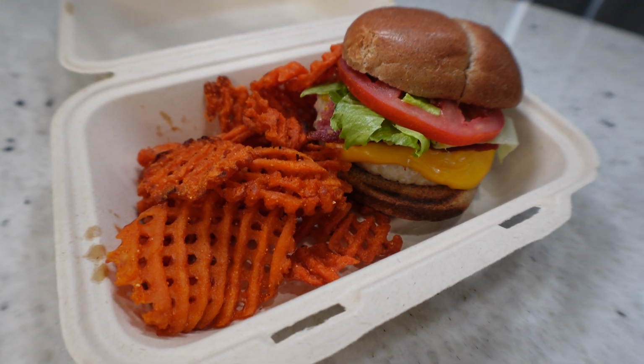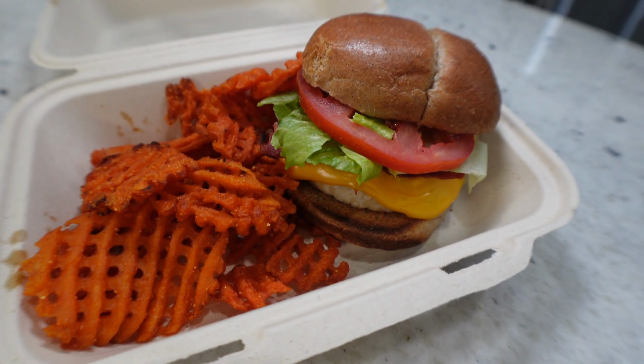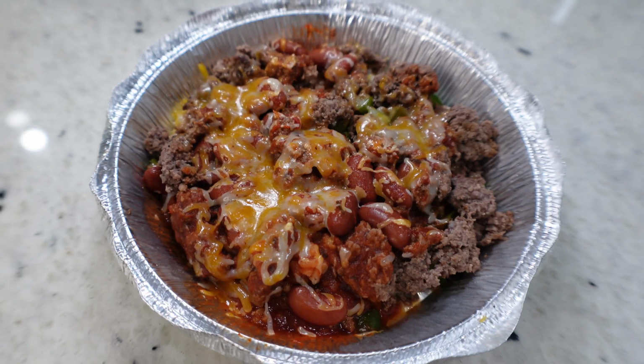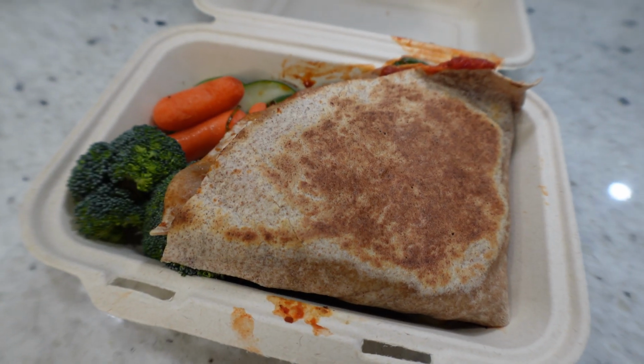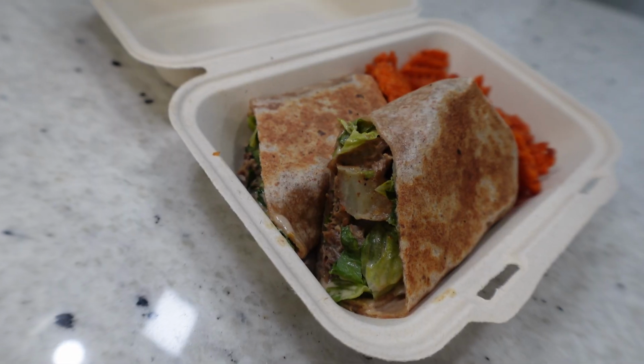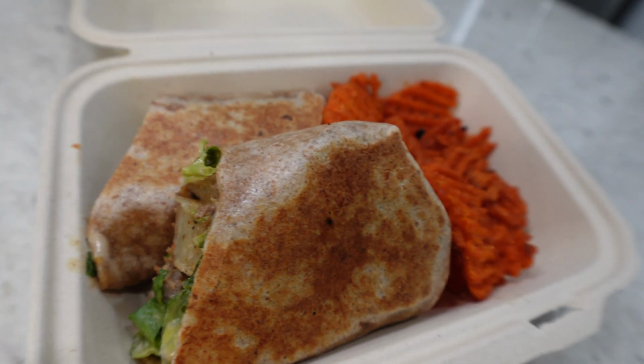We got the Clean Eatz Burger with the turkey patty. We got the Philly flatbread. We got their limited time offer of the Bison chili. We got a chicken parm melt, which sounds really good. We also got their meat and taters wrap. I'm excited about that one too.